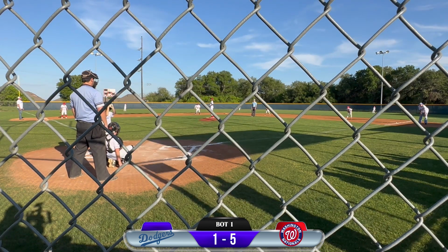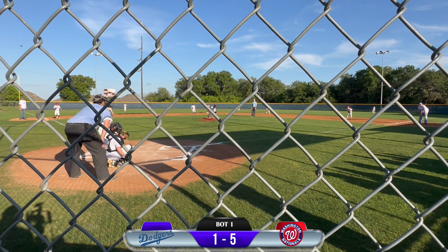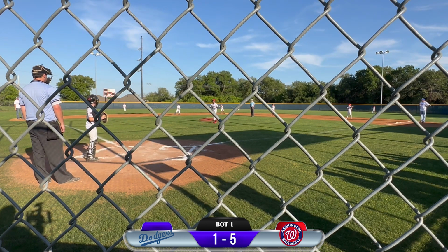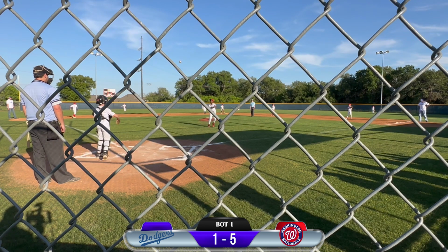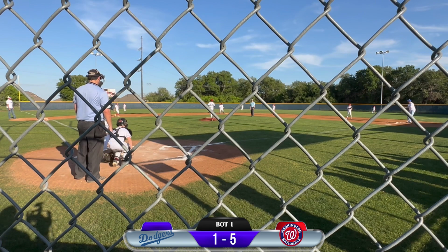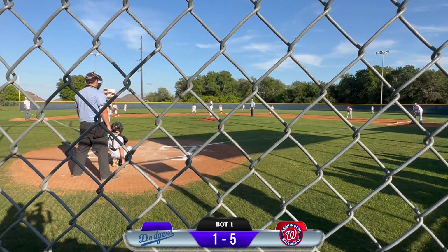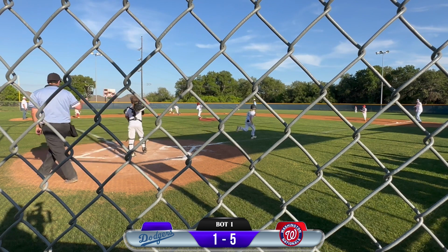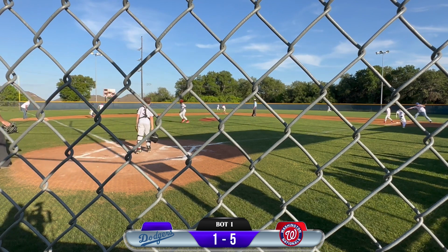Runner on 2 for the Dodgers. Watching with eagle eyes, Zion saw that it was safe, and he's stuck in the middle there. Decided not to go to 3 as Christopher looked at him with the ball, and they'll look him back to 2. Beckham, the shortstop, trying to hold him on.